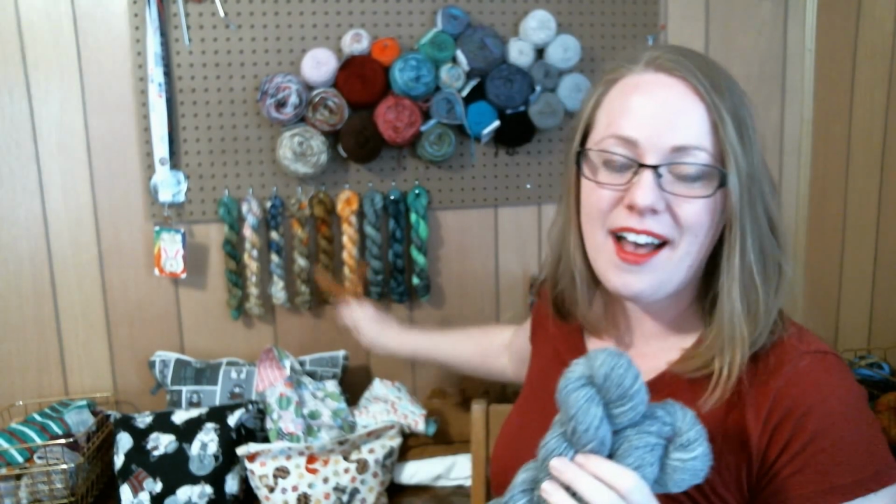Anyway, I'm so proud of myself because I set a goal to finish that second ounce of fiber by the end of April, and it's the 25th and I'm finished. So yay, I'm so excited. So I told you the fiber was merino, and it is a gray color, and I purchased this from Mohair and More.